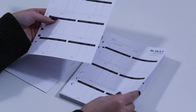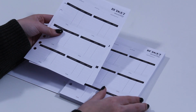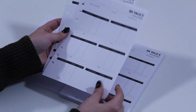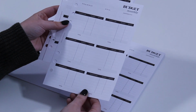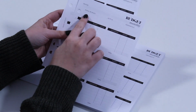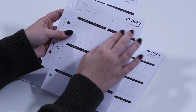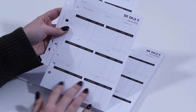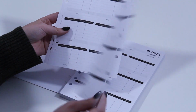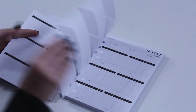Now, you don't really have to keep the pages in this particular order. It's kind of going to be whatever really works for you. But you will have one of these pages for your budget per month. So we'll have month, your total budget, your actual, what you actually spent, and the difference. And then we've marked it out into little categories. This is going to be a hard part for me, but I'm going to do it. I'm going to stick to the plan.